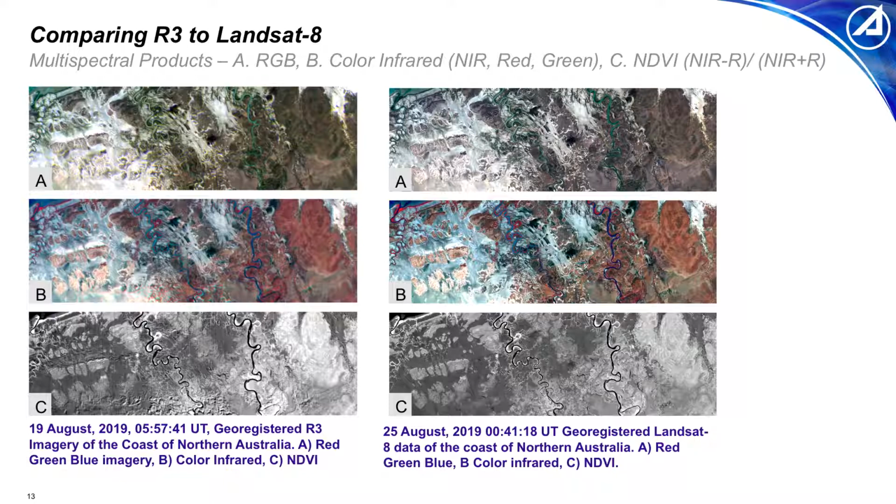With our R-Cube data georegistered, we can now compare them to Landsat. Chart 13 compares three standard multispectral products. Labeled A is a true color or red-green-blue image. Labeled B is a color infrared image, which is near IR red-green. The red color in the color infrared imagery highlights heavily vegetated regions because vegetation is strongly reflective in the near infrared. Labeled C is a normalized differential vegetation index, or NDVI image. NDVI imagery highlights the difference between the near infrared and red bands. Because vegetation is bright in the near infrared and absorptive in the red, higher values of NDVI highlight healthy vegetation, white in this image. The CubeSat and Landsat images are quite similar in these initial multispectral comparisons.